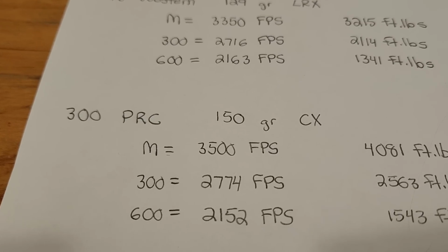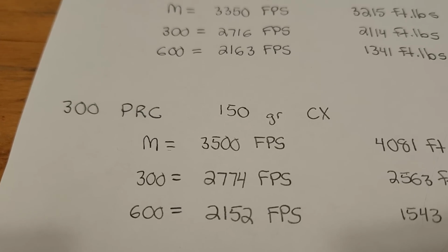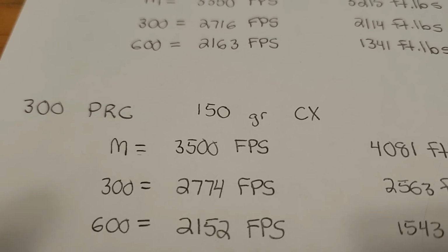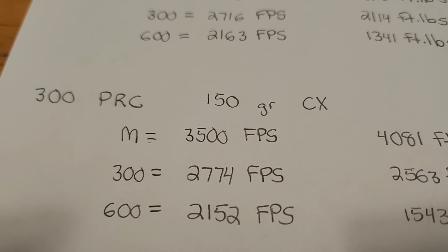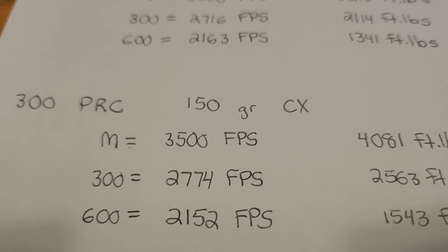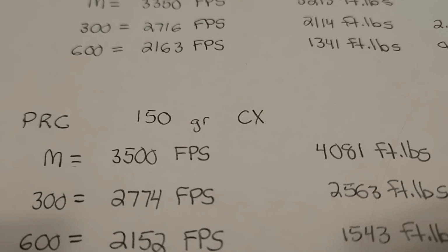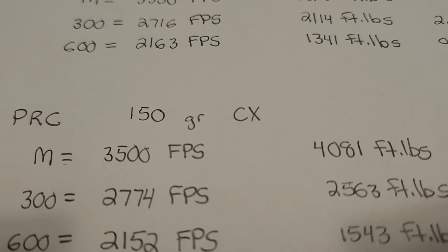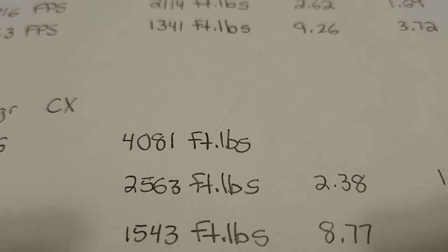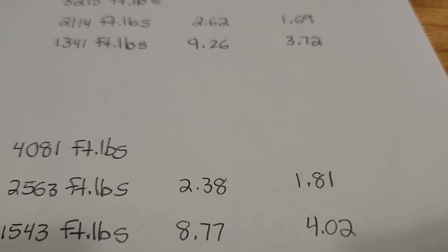Now, there isn't a huge difference between a 129 grain and a 155 grain, so let's make the difference even bigger. Let's step up to a 300 PRC. Hornady makes a 150 grain CX bullet, and with that little of a bullet out of a big case in a 300 PRC, you can get it moving quite fast. 3,500 feet per second, you're looking at 4,081 foot-pounds of energy. At 300 yards, 2,774 feet per second. Your energy, still not too shabby, 2,563 foot-pounds. Your drop, 2.38 MOA, 1.81 in wind.